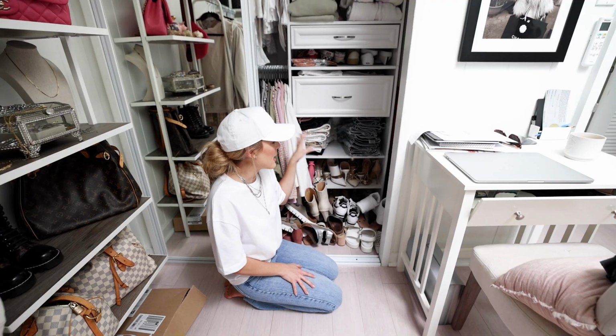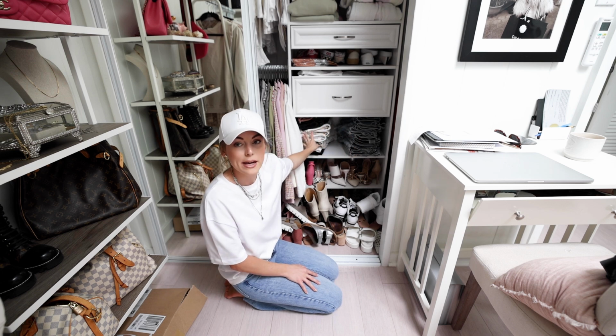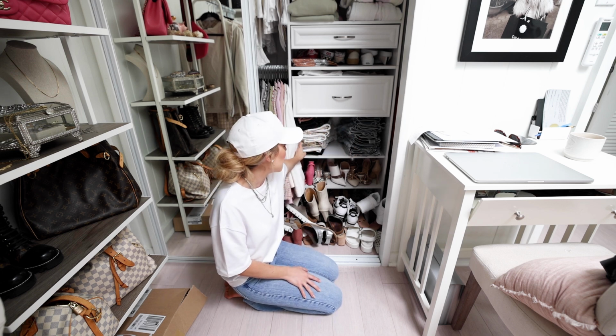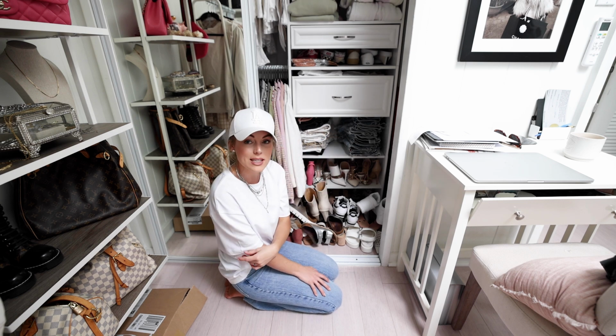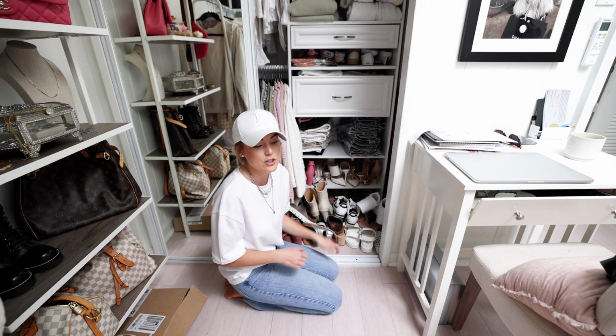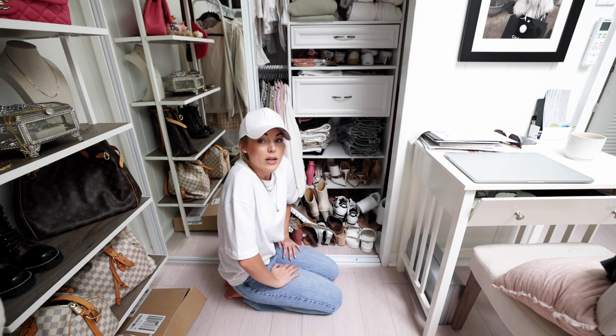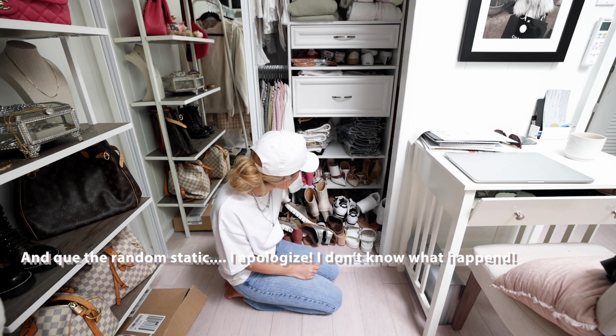So the whole top part has been gone through. I recently just went through all of my jean shorts, so that luckily does not need to be done today. Nothing's worse than having to try on every jean short at the beginning of spring or something and go through them all, and I already did that. So yes, the next step is to go through all the shoes.